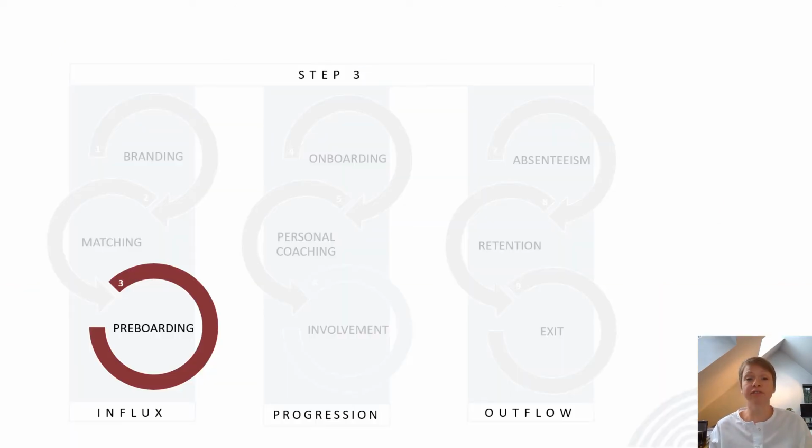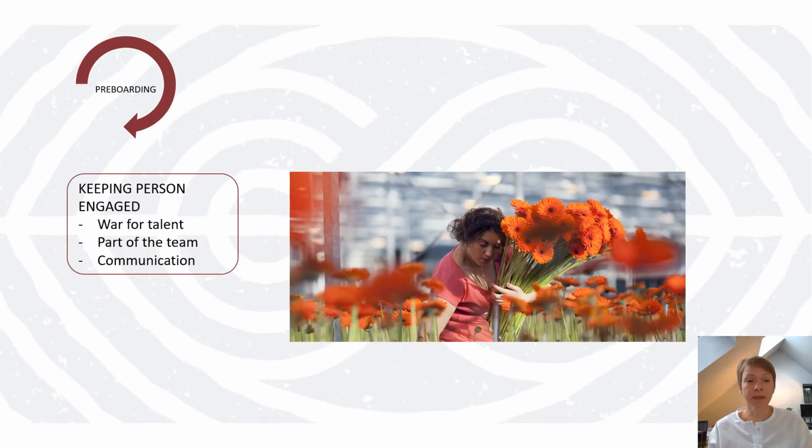Step 3 of the influx phase, the pre-boarding. Once you have found your ideal match and have come to an agreement with this person, you should give the necessary attention to pre-boarding. This is the time between signing of the contract and the actual first day on the job. Key here is to keep the person engaged with you and your company.